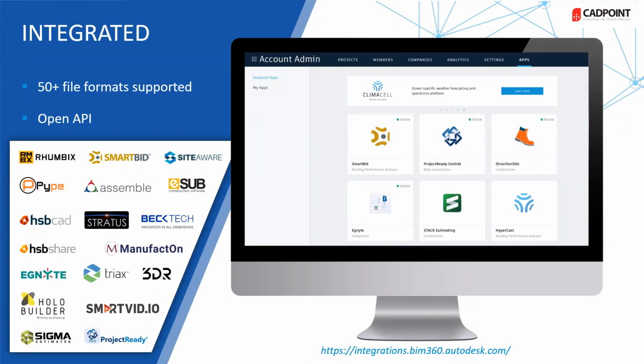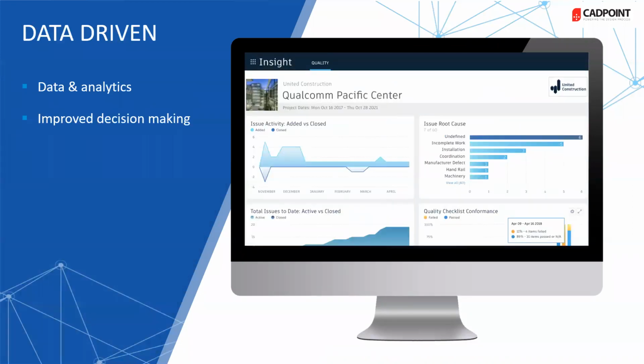Integrated. The one thing I would say as well is Autodesk BIM 360 is built on the Forge platform. Forge is something that Autodesk has created, which basically opens up the API for BIM 360 and allows a whole load of different plugins to be used as well. So once you're in BIM 360, you can check out the apps and see what apps are available. You may well be using one of these products, which you might want to link in, and that can be done with the apps.